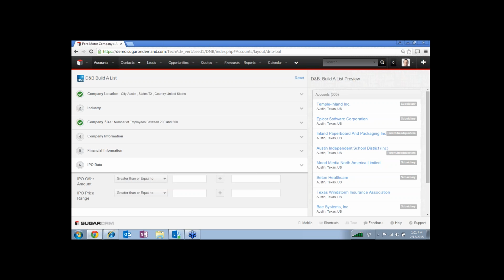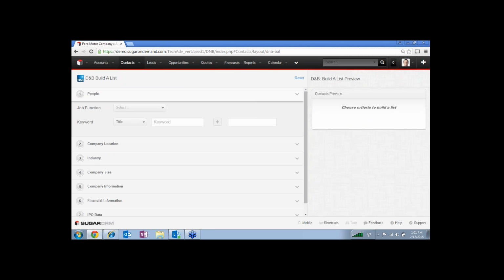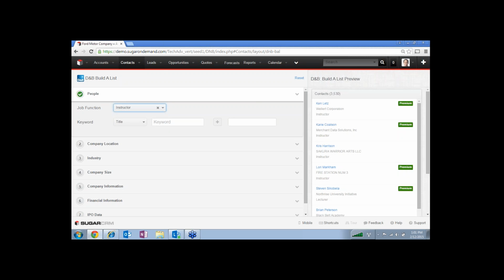So the final piece is we also have abilities to create lists within specific contacts as well. So I can look up a job function here, and you can see a really nice list of different jobs that I can look at. Let's say I want to look up a type of instructor. So I go ahead and pull that up, and it's got over 3,500 instructors that we've got information on.